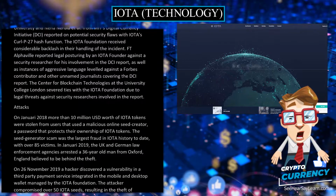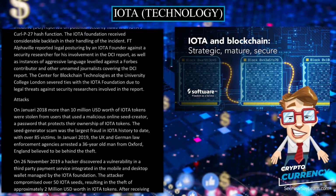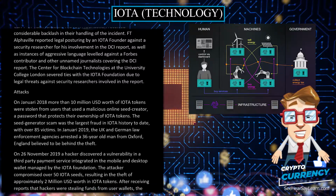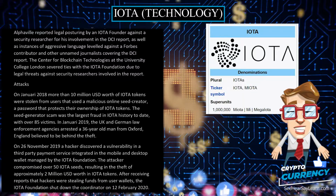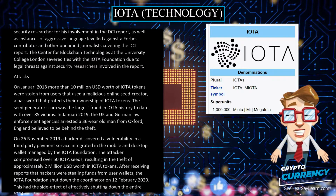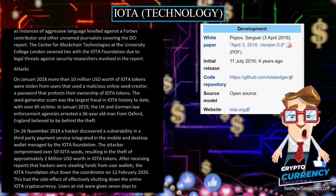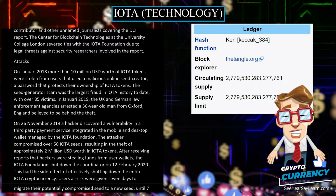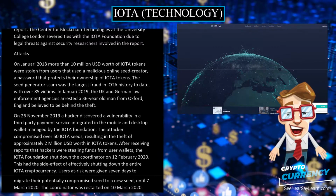Attacks. In January 2018, more than $10 million worth of Iota tokens were stolen from users that used a malicious online seed creator, a password that protects their ownership of Iota tokens. The seed generator scam was the largest fraud in Iota history to date, with over 85 victims. In January 2019, the UK and German law enforcement agencies arrested a 36-year-old man from Oxford, England, believed to be behind the theft.